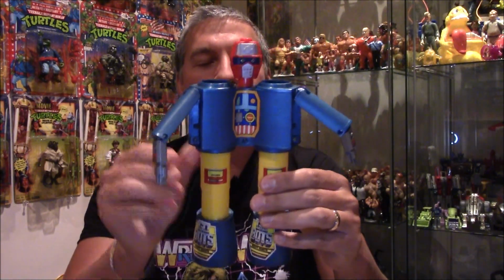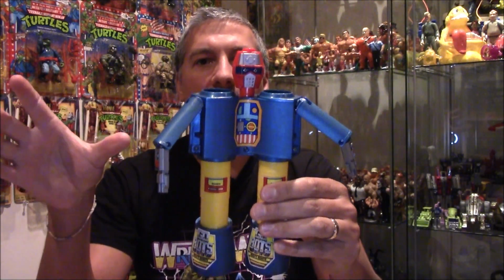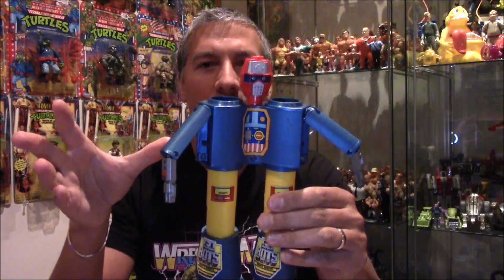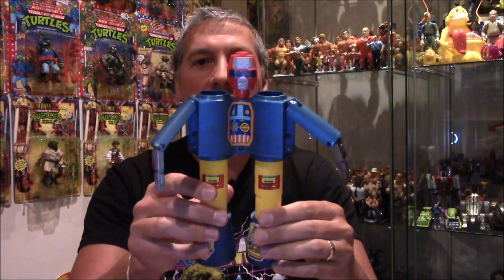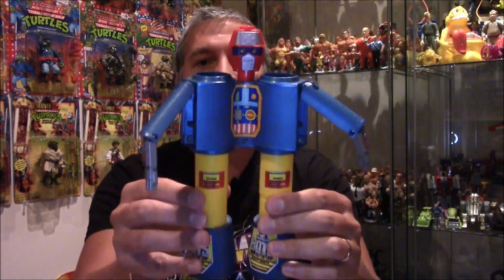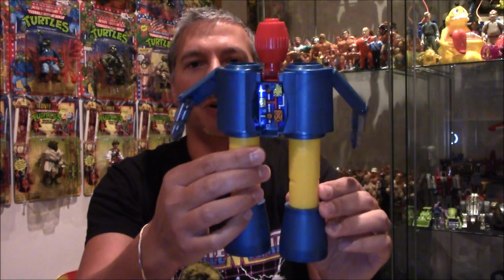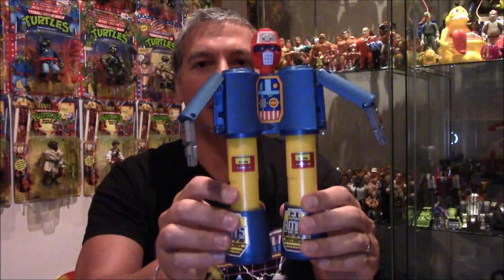Gobots had the regular metal Tonka figures, but then they had another line that created cap guns, and I think water squirters, and obviously the binoculars too. This was a part of that line. They were much larger than the regular Gobots. But it's cool to have this in my collection. You guys know already how much I love Gobots, and I'm always looking for additional pieces to add to my collection.